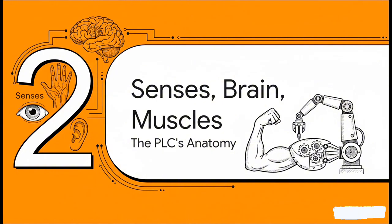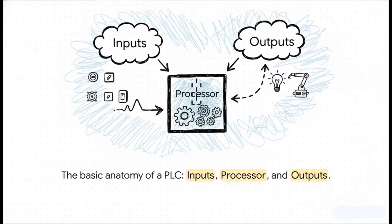All right, so how do we wrap our heads around this? Well, the absolute best way to understand a PLC is to think of it just like a person. It has senses to see what's going on, a brain to make decisions, and muscles to actually do things. And at its core, a PLC has three parts that line up perfectly with that analogy. You've got the input modules, those are the senses. You've got the central processor, that's the brain, and you've got the output modules. Yep, those are the muscles. So let's break each one down.